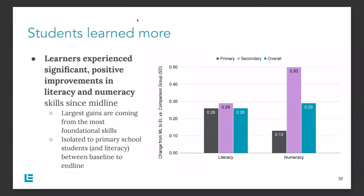So even at midline, we were starting to see these basic skills improve significantly within the treatment group compared to the comparison. And what we believe we're seeing at Endline is that those foundational building blocks allowed for greater changes to take place between midline and Endline. Although our sample for learning was a little bit smaller at Endline, so we don't necessarily have as much power to detect changes, we do still see improvements in learning gains, all the way from baseline to endline, when we look at primary students and literacy in particular. But I do want to emphasize that we see really big improvements in both literacy and numeracy, particularly after midline.